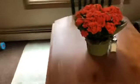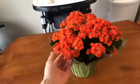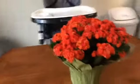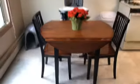So the high chair and his food, and then we have this really nice table that Austin's parents gave us, and I have some, I'm not really sure what these are called, but Austin got them for me. I love that they're so orange, it looks super cute. But yeah, this is the overview of that dining room.